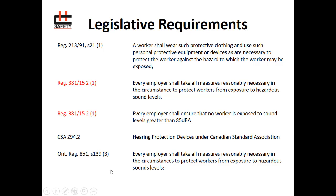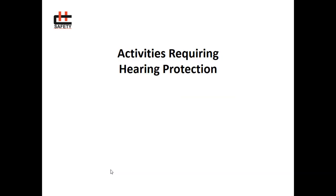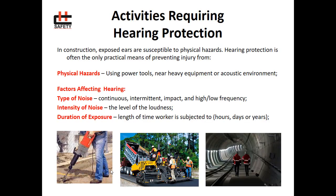For those in an industrial establishment, Section 139, subsection 3, every employer shall take all measures reasonably necessary in the circumstances to protect workers from exposures to hazardous sound levels. Activities requiring hearing protection. In construction, exposed ears are susceptible to physical hazards. Hearing protection is often the only practical means of preventing injuries from physical hazards such as using power tools, working near heavy equipment, or an acoustical environment.